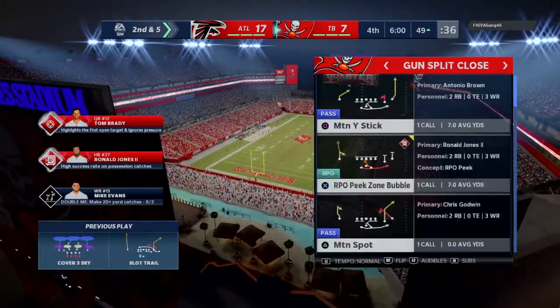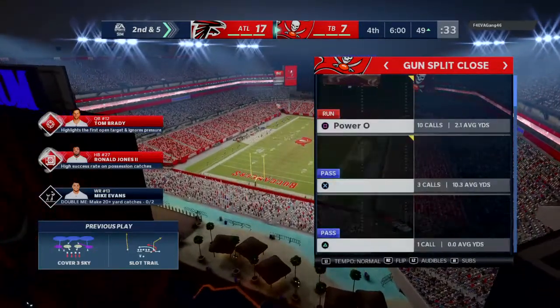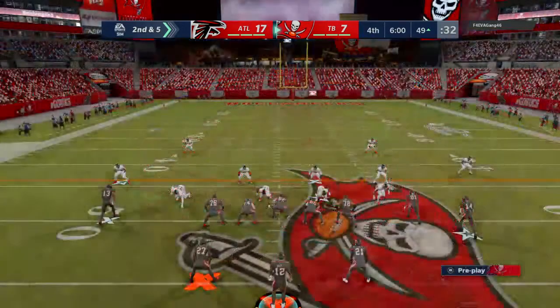You are watching the NFL on EA Sports. Buccaneers 7.